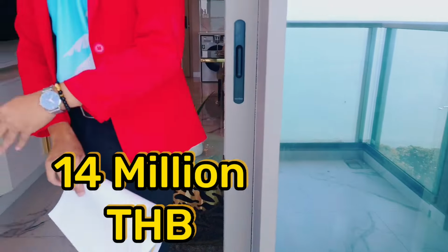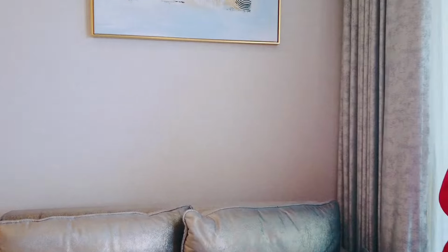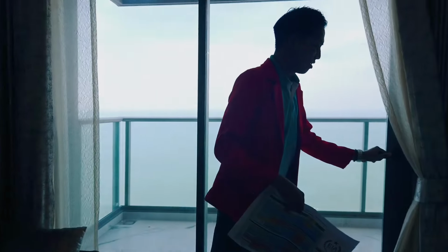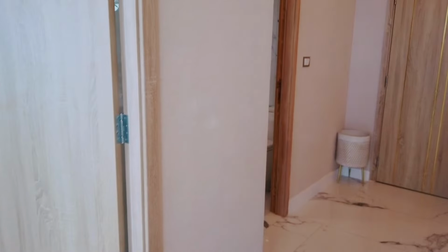14 million. It's 14 million, guys, okay? This is new, huh? But this is new. It's a foreign quota? Foreign. It's a foreign quota, guys. Yeah, Copacabana, resale, the resale. What's this? Oh, put the. Yeah, it's pretty good, no?